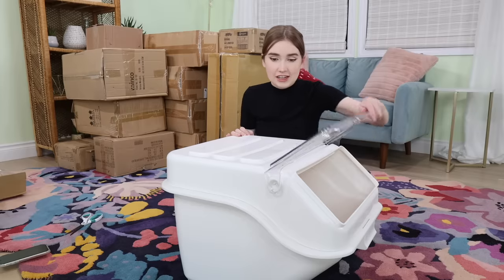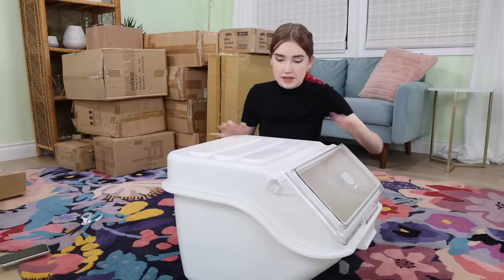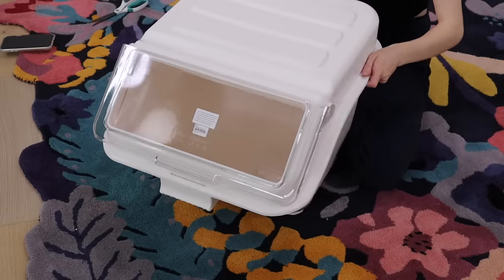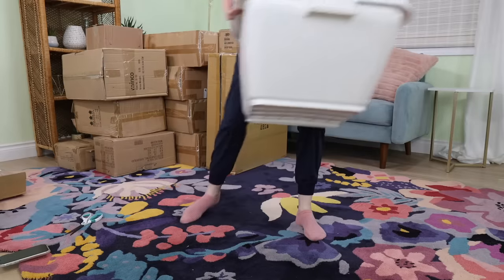I mean, it's very big. And actually, this would be pretty convenient because it's stackable. So if you had like 3, cool. I actually like this. Neat. That's not what I was expecting was in there.